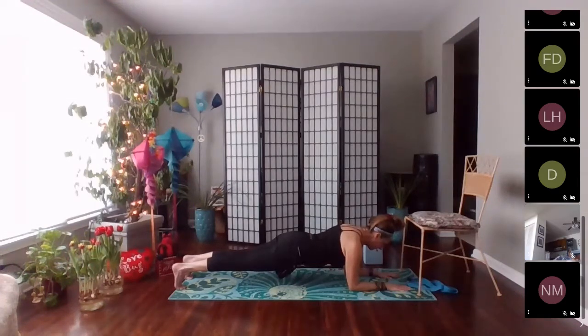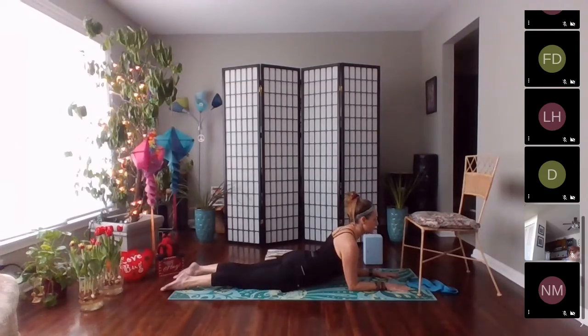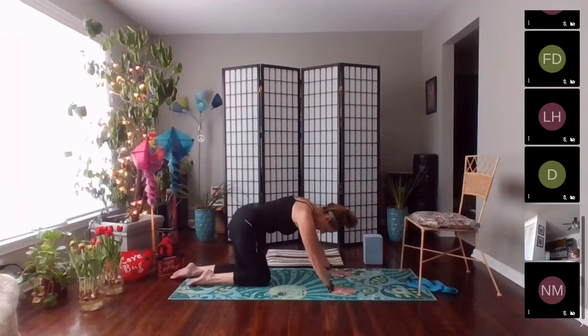3 more breaths. And 2. 1 more breath. And then lower those hips back down. Take another Sphinx, lengthen. Press your shoulders away from your ears. And then glide your hands underneath your shoulders using the strength of your triceps. Press yourself back into child's pose.